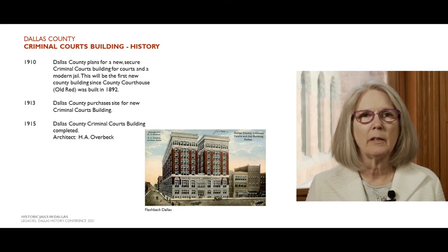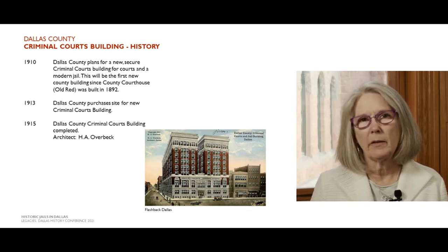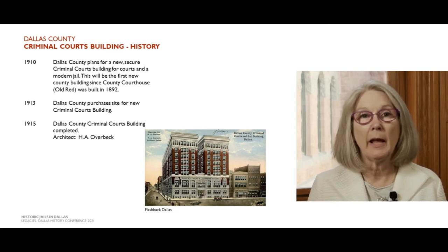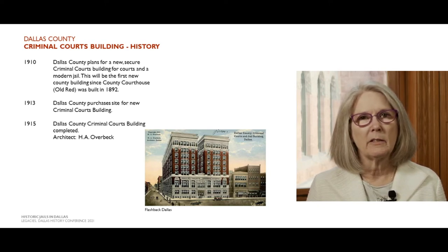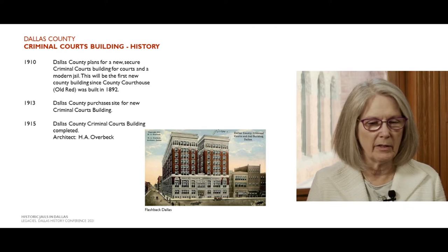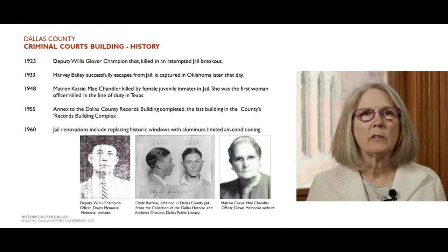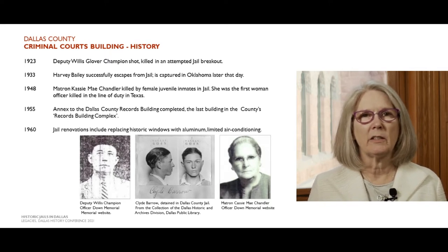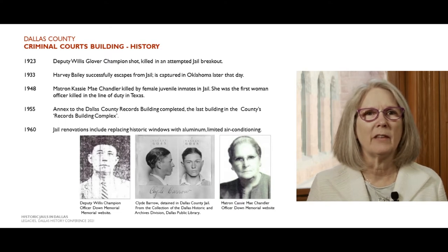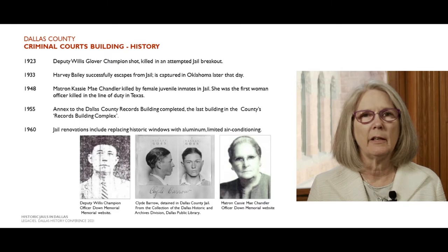A couple of things that the building is known for and is of interest in the history is that there is a death row up on the top floor, and actually three men were executed by hanging between 1915 and 1921, at which time the state of Texas required that such events happen at Huntsville. In 1923, Deputy Willis Glover Champion was shot and killed in an attempted jail breakout. Ten years later, Harvey Bailey successfully escaped from the jail. He was captured in Oklahoma later that day. In 1948, Matron Jessie Mae Chandler was killed by female juvenile inmates in the jail. She was the first woman officer killed in the line of duty in Texas.